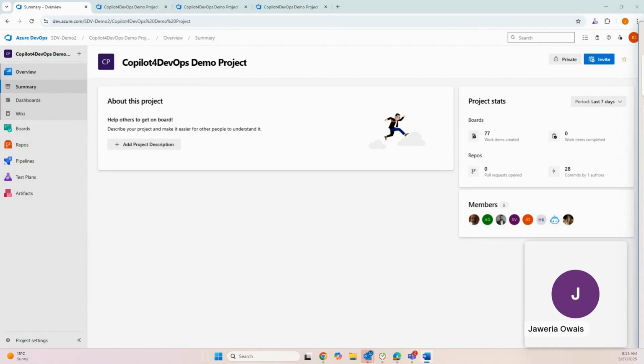The tool is built to take that manual grind out of the process. One of the best parts is that it's natively integrated right alongside Azure DevOps, which many of you are already using. So you are not learning a whole new system, you are just enhancing what you already do. So with that, let's see how this works in action.